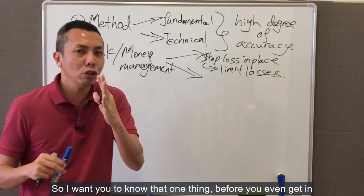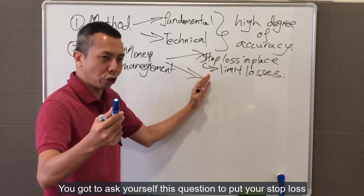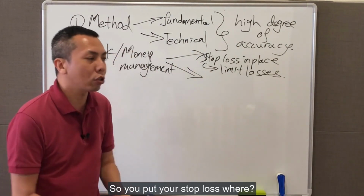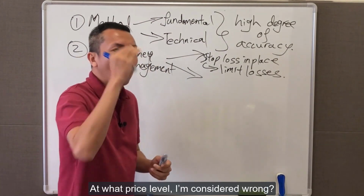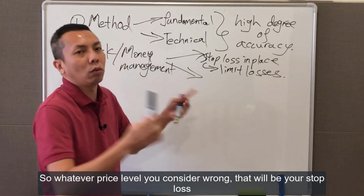I want you to know one thing. Before you even get in, you've got to ask yourself this question to place your stop loss. A lot of people ask me, where should you put your stop loss? You ask yourself this question: what if I'm wrong? At what price level am I considered wrong? Whatever price level you're considered wrong, that will be your stop loss.